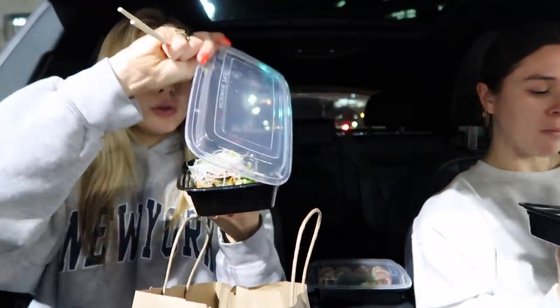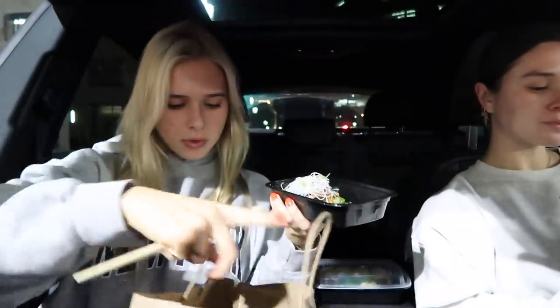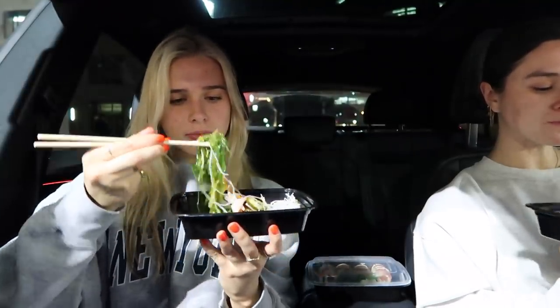Lola 42. What is that? Did I give you chopsticks? Yeah, I gave you chopsticks. Oh my god, Lola 42 is the best seaweed salad out there. It's so fresh and it's green. I love the pickled vegetables on top.